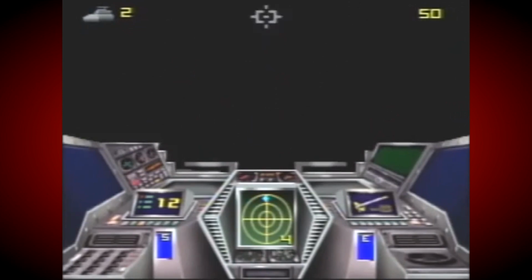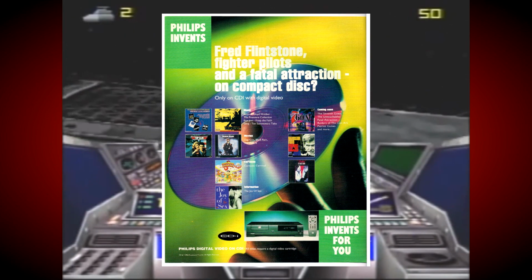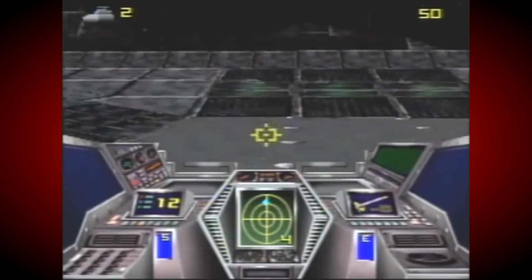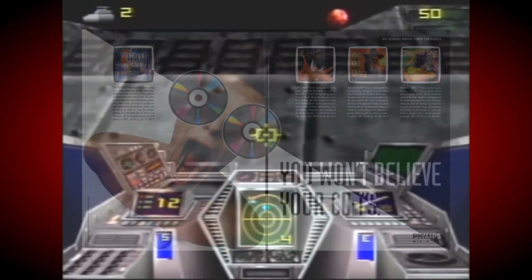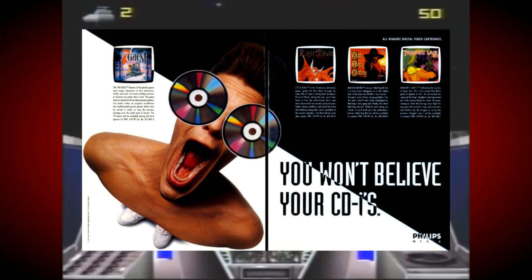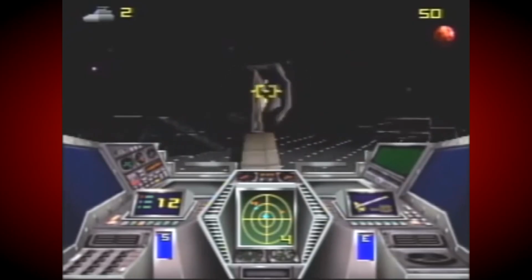Earlier on in this video I spoke a little bit about Philips, who undoubtedly kick-started the CD console revolution with their CDI. Although it wasn't really designed as a games machine, more an interactive multimedia machine, there's no doubting that it provided the template for more games-focused CD-based consoles and add-ons that would follow.